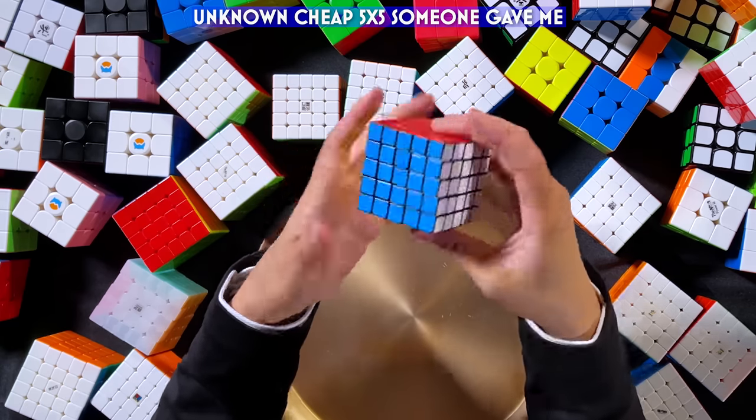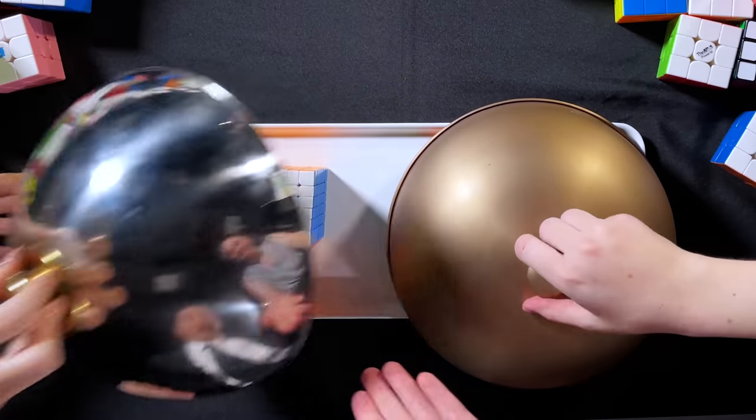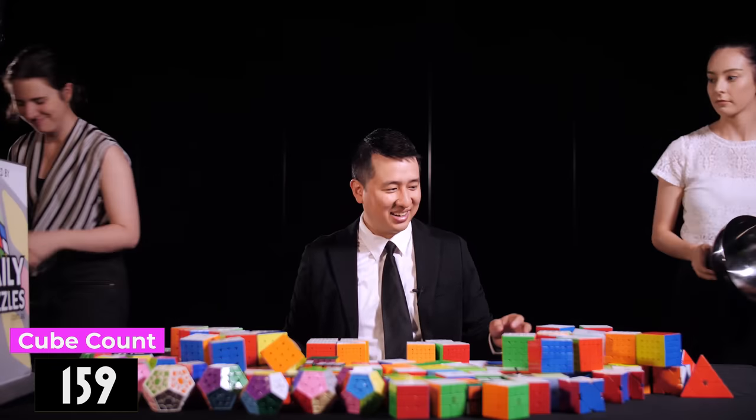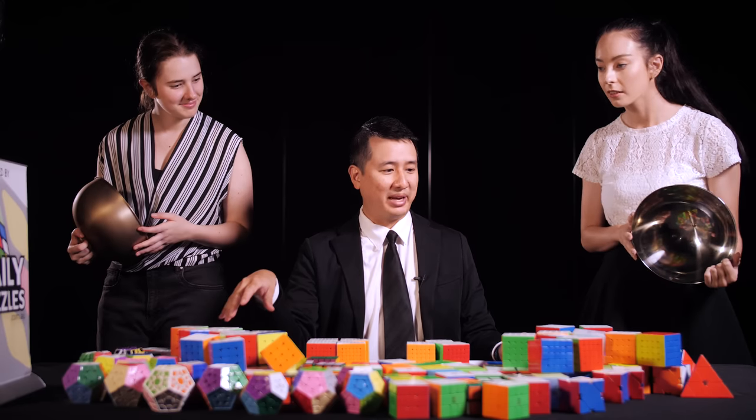Like, purple? Let's just make a bit more space for these. Oh yeah, thank you. 6x6? 7x7? Oh, thank you very much. That's very nice, thank you. Oh, is there any way that you could maybe clear some of these so that we have a bit more space?